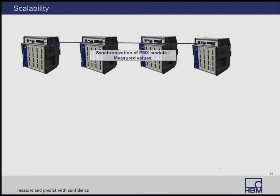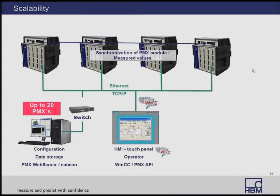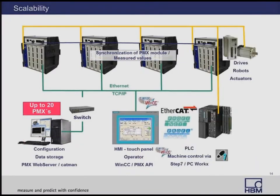If you were to scale a bunch of PMXs together, you can scale up to 20 PMX. You need to synchronize them if you want to have all the data in every channel in time sync with each other. There is a synchronization port on each and every PMX module. There's a sync in and sync out, and you basically use a standard Ethernet cable to run the cable back and forth in a daisy chain fashion. You can also connect an external HMI touch panel. You can also connect all of this PMX using a real-time bus such as an EtherCAT bus or a Profinet bus, and then talk to external motion control systems or other PLCs.